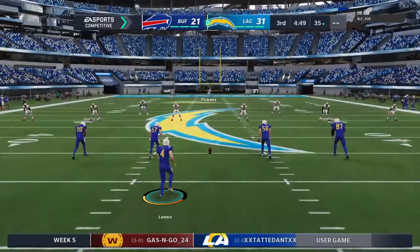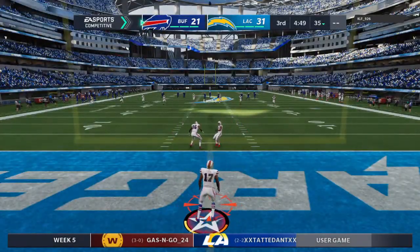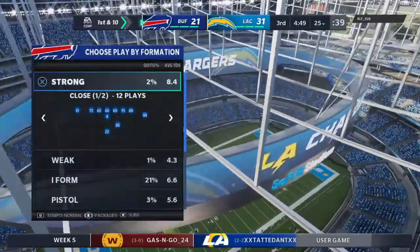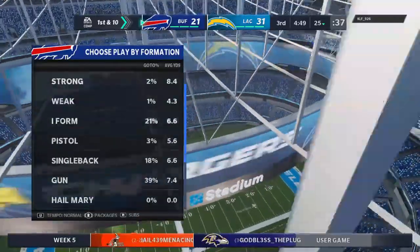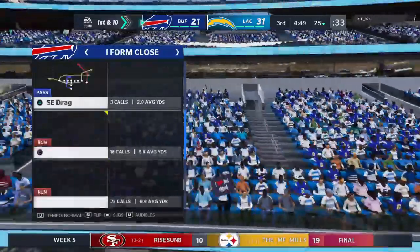And Lambeau now, after the touchdown, he'll kick this one away. Fair catch made at the 25-yard line. The Bills take over 1st and 10 at their own 25-yard line.